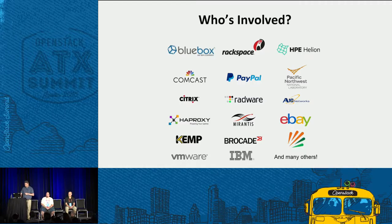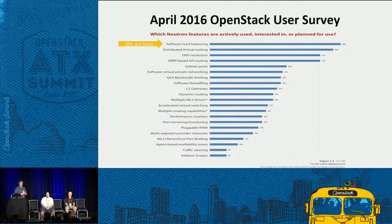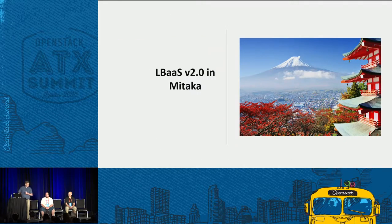I also want to thank all of you that filled out the user survey. This is the slide that talks about the most actively used, interested in, or planned to use features in Neutron. And as you can see at the top of the list is software-based load balancing. So thank you for contributing to that survey. That helps us justify our activities on this project with our employers and continue to do good work. So with that, I'll pass it off to Doug. Thanks, Michael. Good afternoon, everyone.